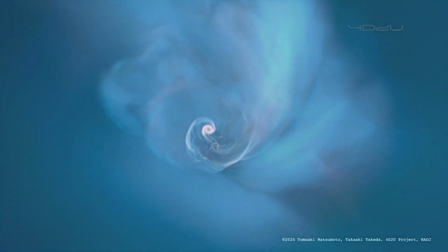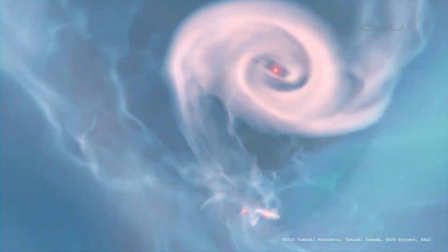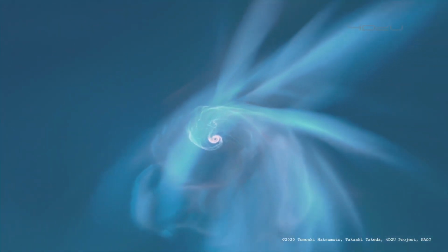In particular, recent observations of protostars often reported structures called streamers of gas flows toward the protostars, but it has been unclear how these streamers form.